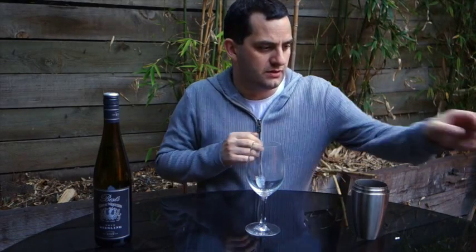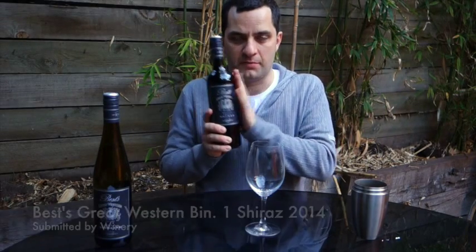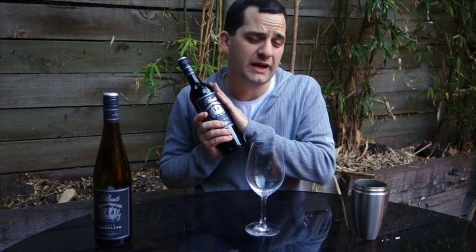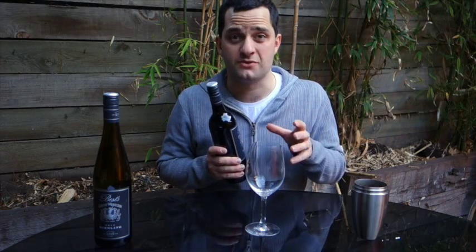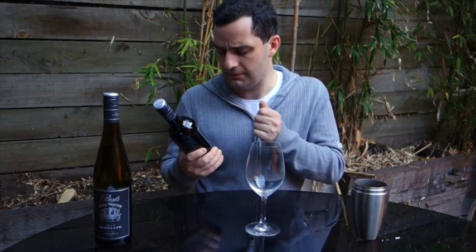So let's look at the 2 red wines they've sent me. These are both from the 2014 vintage. I think I'll start with the Bin number 1 Shiraz. Probably Shiraz is arguably what Best's is now most famous for. I think back in the day, they, like Seppelt, made a bit of sparkling wine, so it's part of the reason why they make one of the only varietal Pinot Meunier wines that I know of, which has got a bit of a cult following in Melbourne.